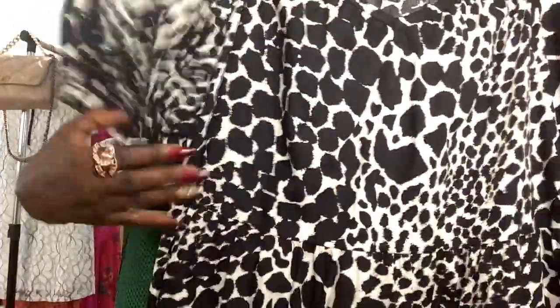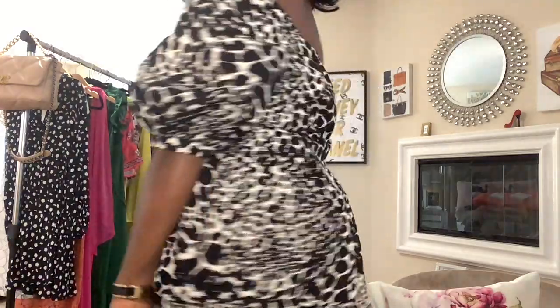I just love that Dalmatian print. Look at that. And this is cotton lycra. So let's do it. Okay, guys. So yeah, here's another dress. This is the one, actually. This is the Who, What, Where. I thought it was a Zara dress, but it really is Who, What, Where.